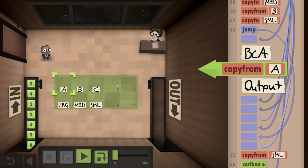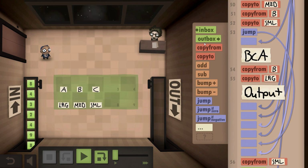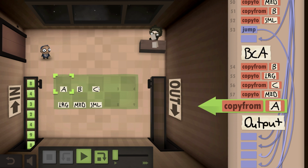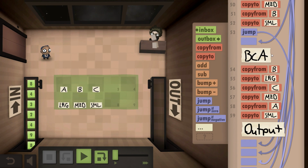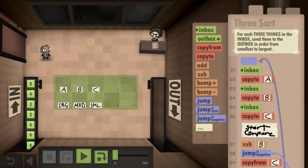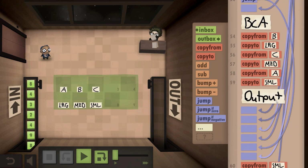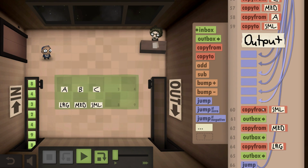Okay, so now copy from B, copy to large, copy from C, copy to medium, copy from A, copy to small. BCA, BCA, large, medium, small. I think we're good. I think that's every combination. I've got 2 C's, I've got 2 B's, I've got 2 A's. I've got to make the output. No, I don't, actually, because it's just going to output directly into output, so that's fine.